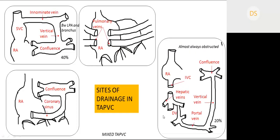Now, before we go to the pathophysiology, it's important for us to understand that TAPVC means you have connection of the pulmonary venous drainage into the right heart. So as I said, it could be directly into the right atrium. You can see this figure where the pulmonary veins are connected to the right atrium on the back side, on the posterior side. So the pulmonary veins enter like this. This is the back of the right atrium.